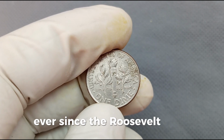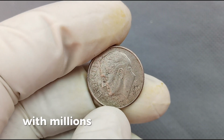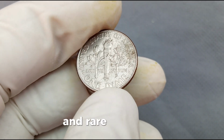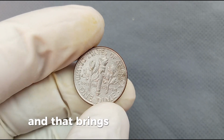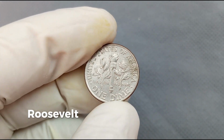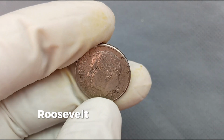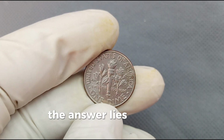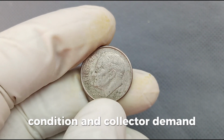Ever since, the Roosevelt dime has remained a staple of American currency, with millions produced every year. But sometimes, mistakes and rare variations turn these everyday coins into treasures. And that brings us to the 2011 P Roosevelt dime. So what exactly makes one 2011 P Roosevelt dime worth a jaw-dropping $8 million? The answer lies in a rare combination of minting errors, condition, and collector demand.